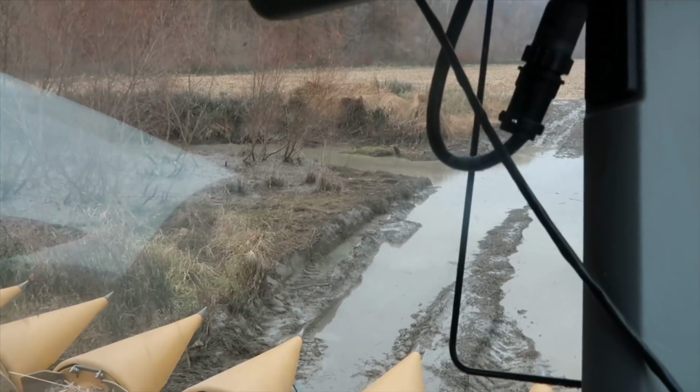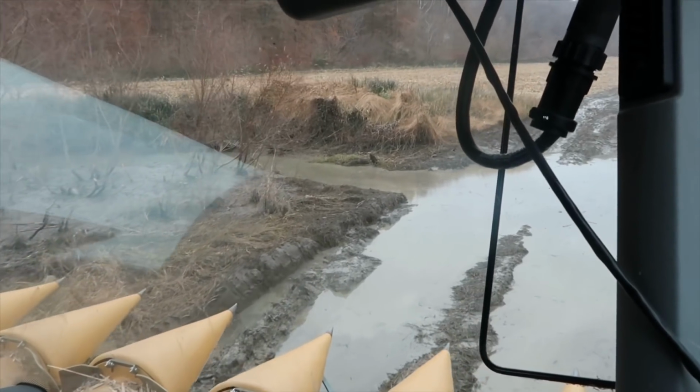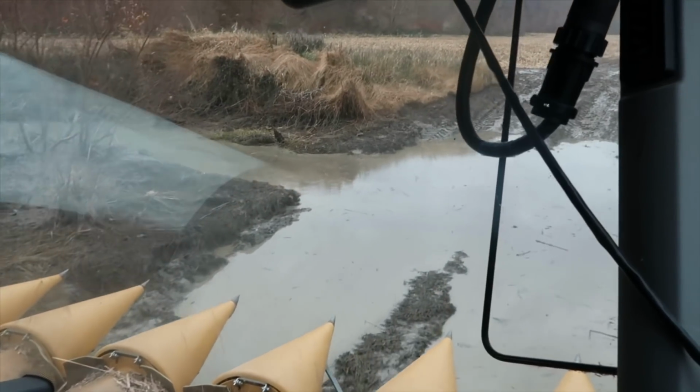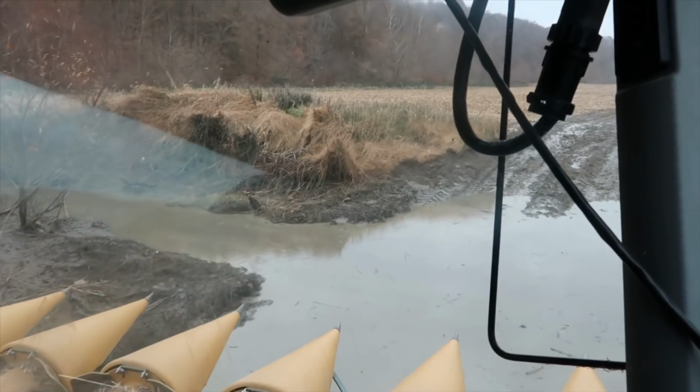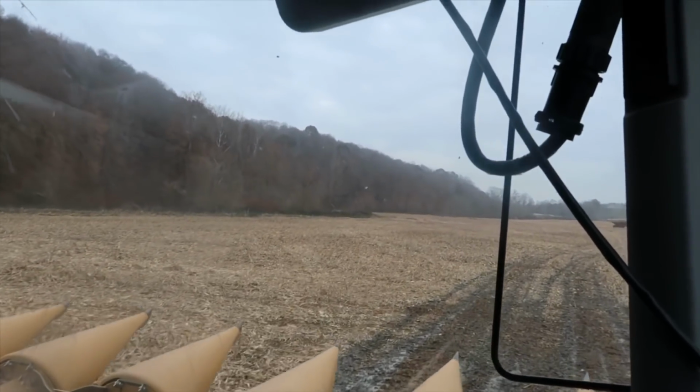We're going back out of here. We're going to cross this crossing. I think we'll get through here okay. We'll find out. Yeah, piece of cake.